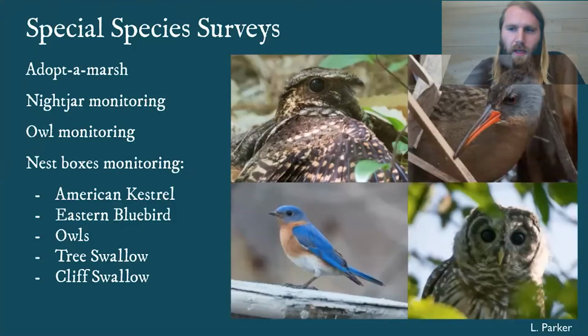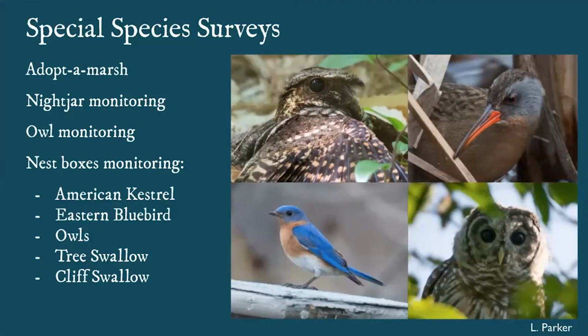As I mentioned, the Adopt-a-Marsh project is a special species survey, and there are a number of special species surveys that are being conducted as part of the Atlas. We also have a nightjar monitoring project that's looking at whippoorwills and nighthawks, in addition to a number of other species that are active at twilight and on nights with full moons. We have an owl monitoring project, which is currently underway. We just had a webinar on owl monitoring, and that is also available online. And actually, I think today is the first day of that project.